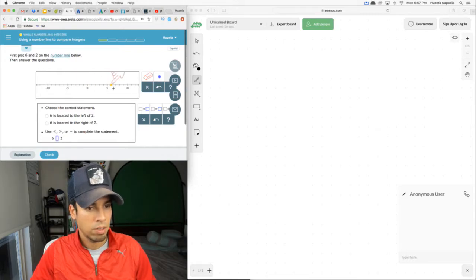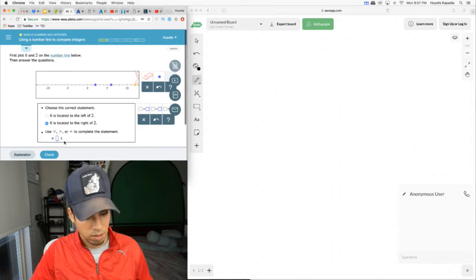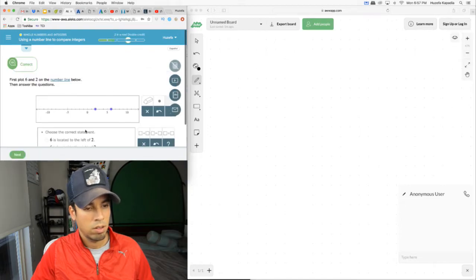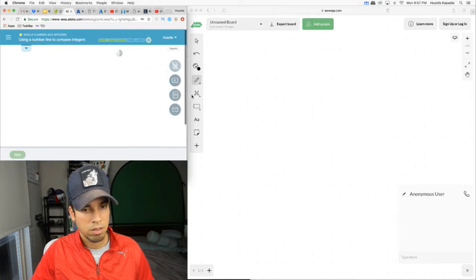Here we go, same deal, 6 and 2. Here's 6, here's 2. 6 is located to the right of 2. Oops, that's 1. Hold on. And then we've got 6 is greater. Alligator eats the bigger number. All right, cool. Next.